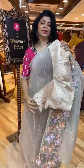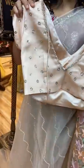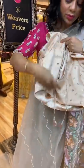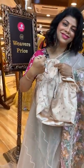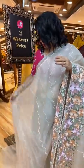This is the gorgeous blouse, ready made blouse, V neck with work, and this is the back side. Both sides work with very pretty dories and tassels. So pretty.